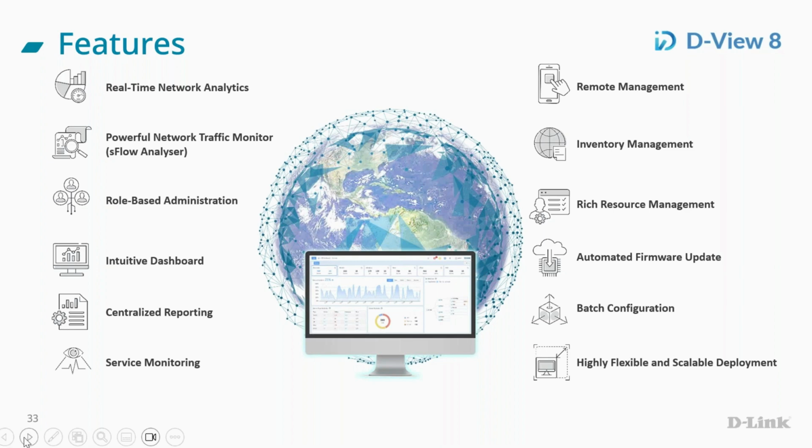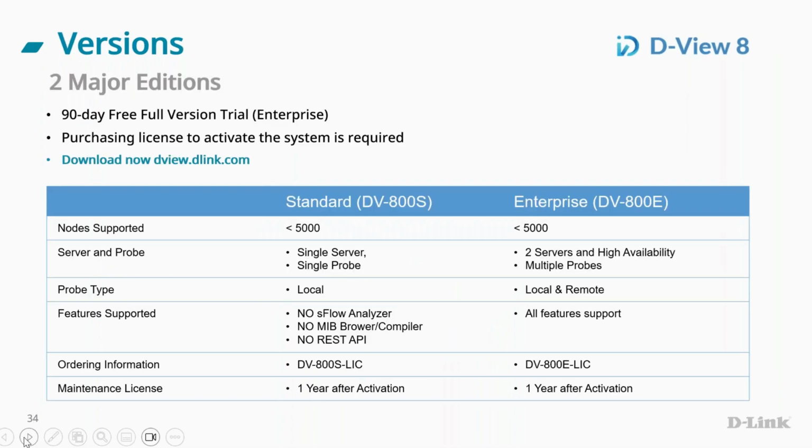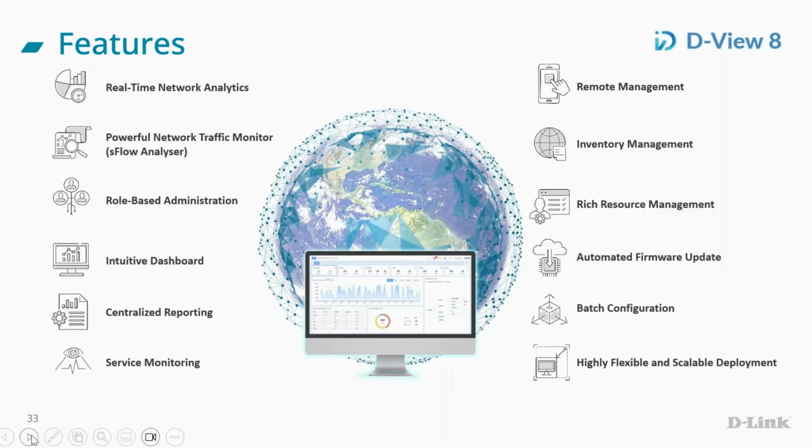There are some other features it offers: batch configurations. If you need to make some network changes or disable some features, you're able to do that. And then one last thing on the feature slide I'll highlight is automated firmware. You have devices all over the place, and instead of logging into each device and making changes to their firmware, it'd be nice to have a single point of glass. That's what DVU can offer. Even if you have devices in different locations, you're able to automatically update firmware from DVU8.